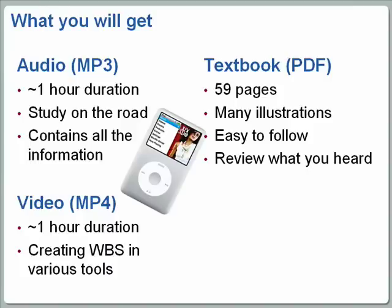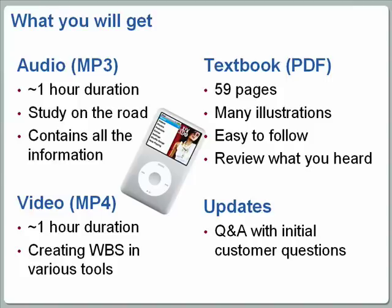But wait, there is more, so to speak, because Josh decided that he also wants to provide updates to this. At the time of recording this video here, the WBS Coach is a brand new product, and what Josh is planning to do is he is planning to record additional Q&A sessions that he receives with initial customer questions. So if you are among the first people who purchase this, then you can go ahead and you can send Josh your questions. How do I do this? How do I do that? What do you think about here and there? Josh will answer these questions and send an update to you. So if you purchase this WBS Coach at a later time, these updates will very likely already be included in the original download that you're going to get.